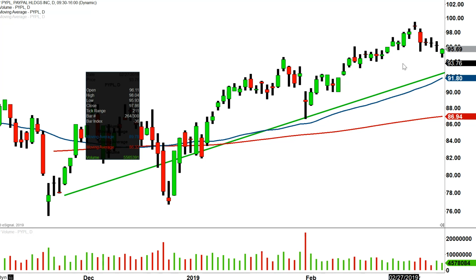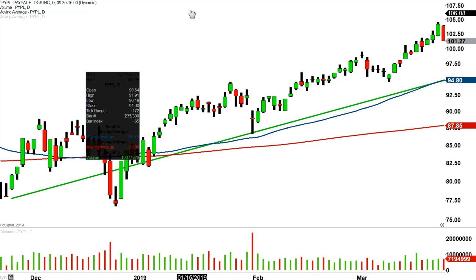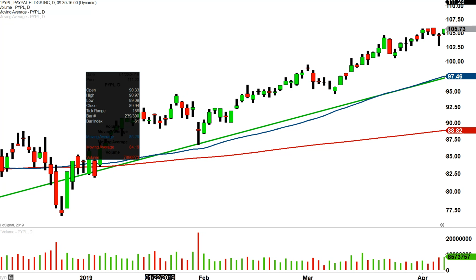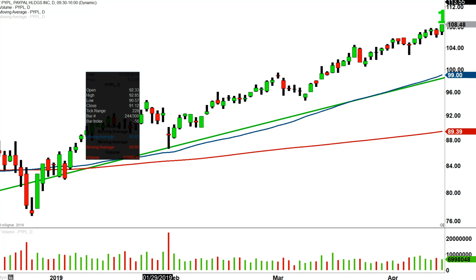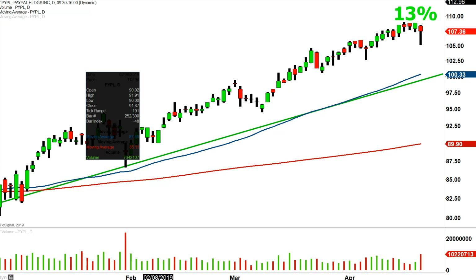Here's the chart when the alert was sent out, and let's just see how this played out. And I'm going to go relatively fast here because this one went very well. I'll just put it this way, the trend continued. And it just kept grinding higher and higher. And as of now, it's moved about 13%. Again, 13%. But keep in mind, this is a big board stock. I mean, we're talking about a stock that's gone from $95 up to over 108.